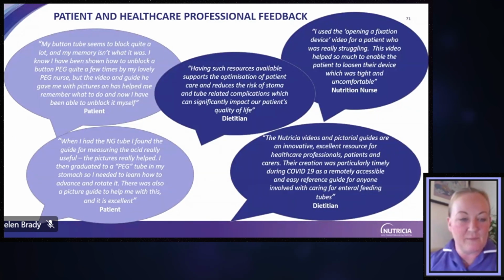Okay, and this is just some feedback. I'm not going to read all of these out, but we did reach out to some patients and to some of our dietitians who we work really closely with in the community for some feedback. I'll just read a couple out. One from a patient said, "My button tube seems to block quite a lot and my memory isn't what it was. I know I have been shown how to unblock a button PEG quite a few times by my lovely PEG nurse, but the video and guide he gave me with the pictures on has helped me remember what to do, and now I've been able to unblock it myself." I think that really shows you how it's empowered the patients, and we've maintained their independence as much as we possibly could in this virtual strange world that we've been living in.